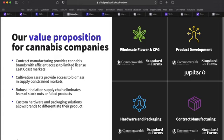Now on the left here, you can see some bullet points that they call out. So contract manufacturing provides MJ brands with efficient access to limited license East Coast markets. We're going to talk about some of these select markets as we move through the presentation and their go-to-market speed that Tilt's been able to achieve.